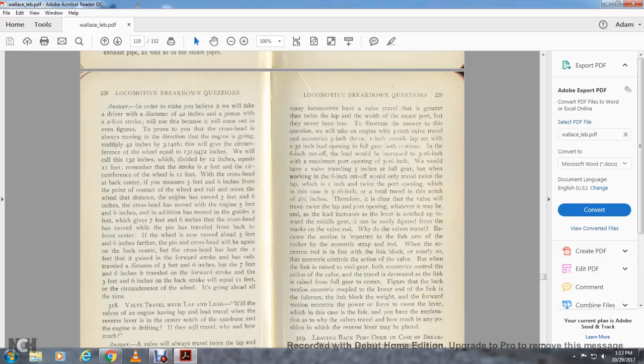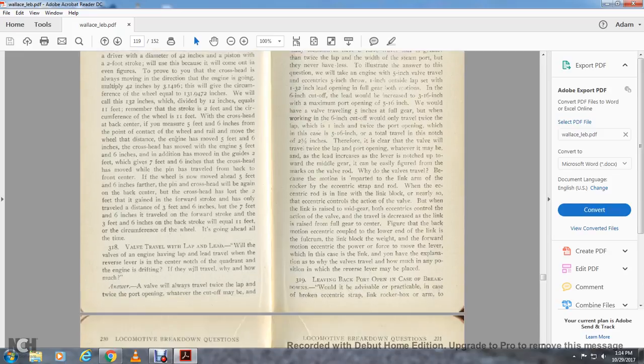Does the valve travel because of the motion and part of the link, arm, rocker, eccentric strap and rod? When the eccentric rod is in line with the link block, nearly so, the eccentric controls the action of the valve. But when the link is raised to mid gear, the eccentric control of the valve travel decreases in length from full gear. The back motion eccentric is coupled with the lower end of the link, and the forward motion eccentric with the upper end. This explains why the valve travels, and how much, in any position in which the reverse lever may be placed.